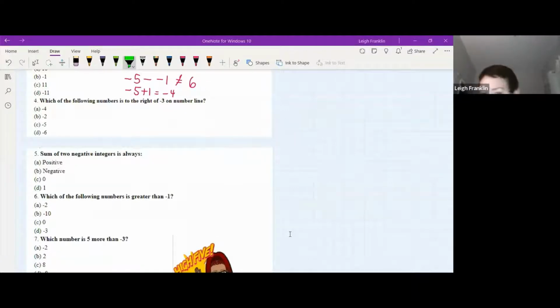Is your hand up, Koliswa? Let's see if we can find you. Oh, there you are.